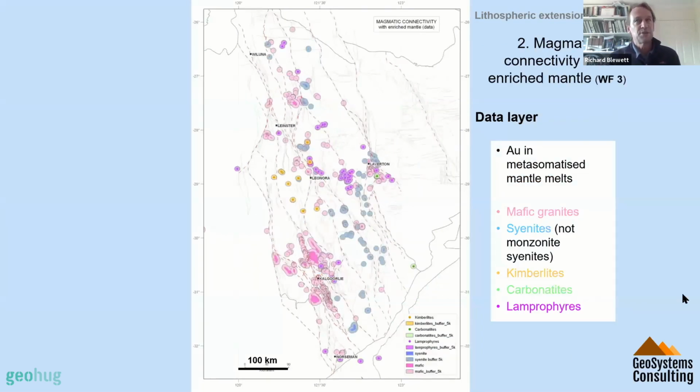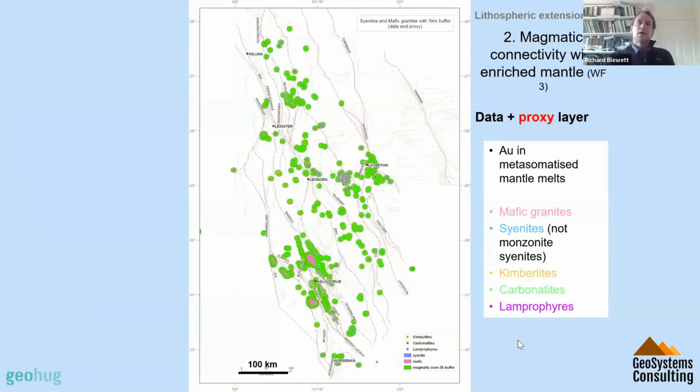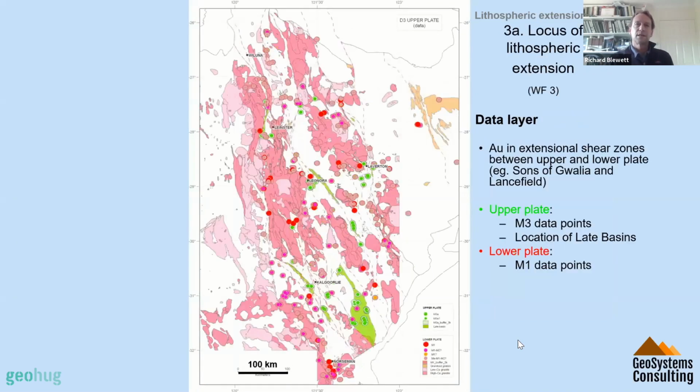One thing we do put a high emphasis on, though, is this connection with metasomatized mantle or enriched mantle, weighting factor 3, and spatially we know where they are. You can go kick them. So these are the mafic granites, the sanukitoids, the syenites, kimberlites, amphibolites, etc. So they're telling us about that. So we want those. They're cool things. So combining that together, we have the proxy layer.